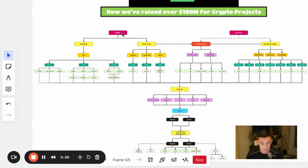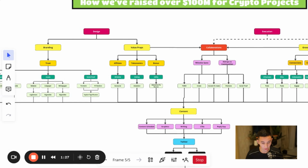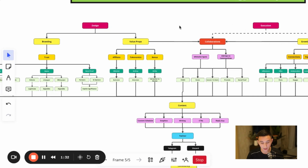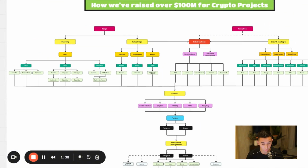That is the design and the execution. Both are just as important as each other, and I can't express that enough. If the design is perfect and the execution is failed, the project will be a failure. If the execution is perfect but the design is failed, the project will be a failure. So it's very important both of these categories get the attention they deserve, like the cliche old saying, product versus marketing. Both are equally important.